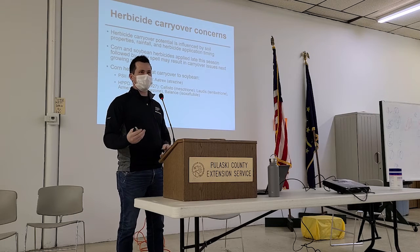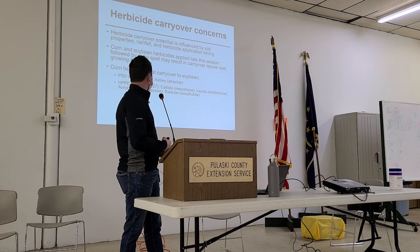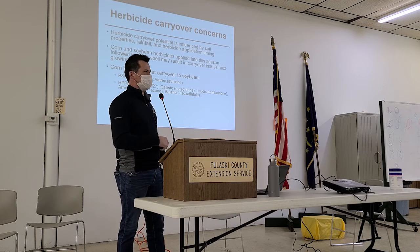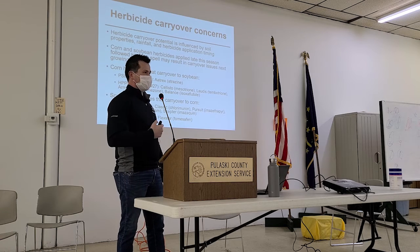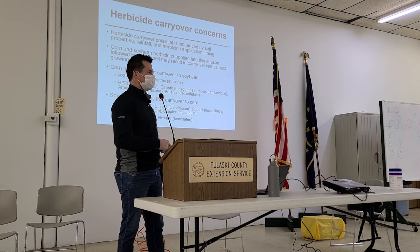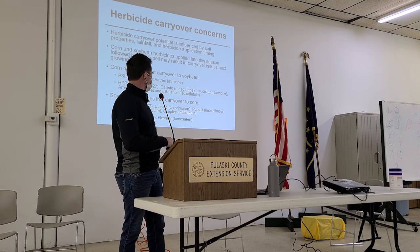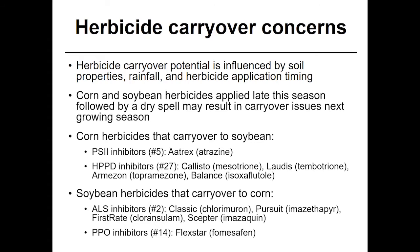Some of the corn herbicides that can cause carryover include herbicides such as atrazine and also the HPPD herbicides, especially Callisto. Some of the soybean herbicides that can carry over include the ALS inhibitor herbicides, such as Classic, Pursuit, First Rate, and Scepter. And we also have one PPO herbicide, Flexstar, that can also carry over to corn the next year.